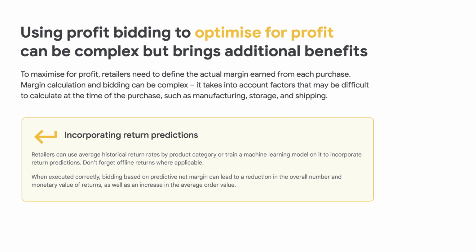Now, let me focus on profit bidding. While that might align best with your wider business goal, calculating a margin per purchase can become quite complex. There are a lot of factors to consider, such as manufacturing, storage, and shipping. We suggest that you work with your finance team to get approximate numbers. Another factor to consider is returns. We have seen advertisers who manage to incorporate historical return rates by product category or train a machine learning model on it to incorporate return predictions. This helped them reduce the overall number of returns as well as increase the average order value. One way to do this is by using conversion adjustments. We'll cover them in the next module.